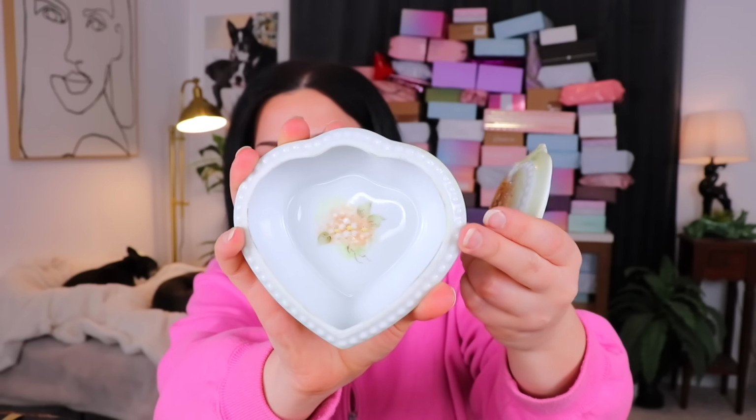Little. It's in a very pale yellow, kind of orangey flowers, and the shape's really interesting. And there's a flower on the inside too, which is cute. This part looks like a heart here, but then it kind of, you know, bloops at the top. It's just a very interestingly shaped little trinket box. Number 13, we still have so many more to go.